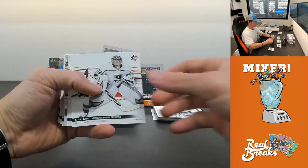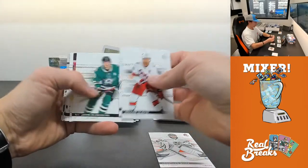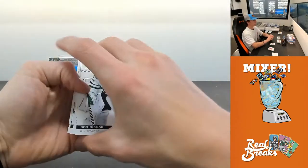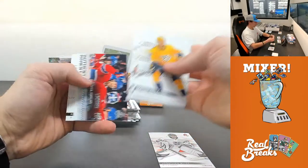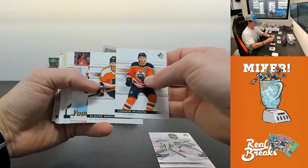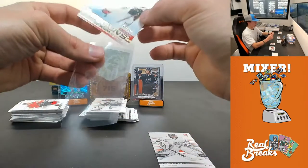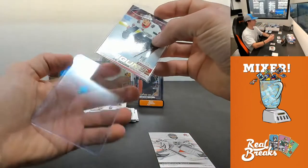All right. It's 2019-20 SP Authentic Limited. There's Alex DeBrincat. And our first nice hit. That's pretty solid. Young Guns Exclusives, J.C. Beaudin for the Senators, numbered out of 100. Senators going to Matthew Spahr.